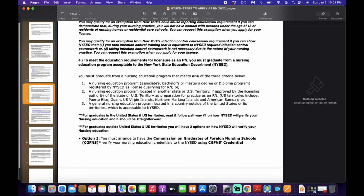Okay, let's move forward to step number 4. To meet the education requirements for licensure as a registered nurse, you must graduate from a nursing education program acceptable to the New York State Education Department.